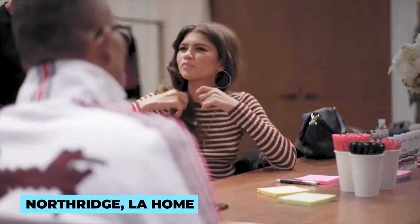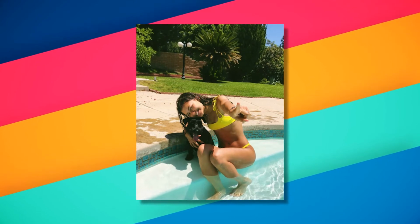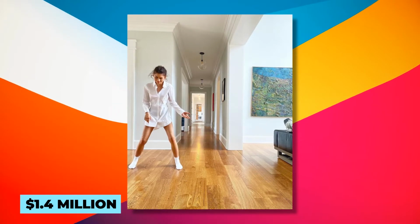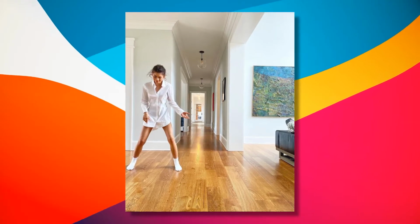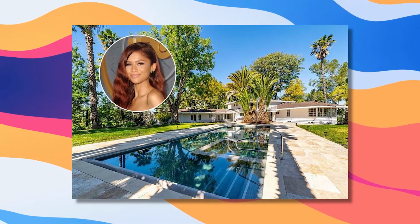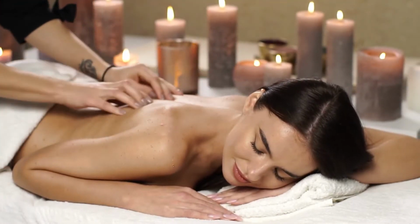Northridge, LA home. In 2017, Zendaya did what most 20-somethings today consider a pipe dream. She became a homeowner at 20. No, she didn't get a trailer. In fact, her $1.4 million LA residence, which stretches for 4,155 square feet, is a 5-bedroom, 5-bathroom enclosure complete with a pool, a spa, and a master suite.